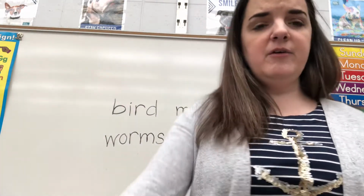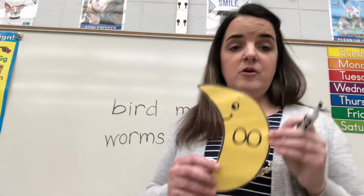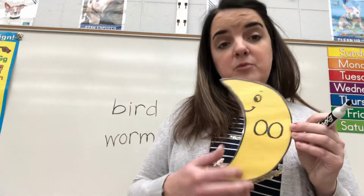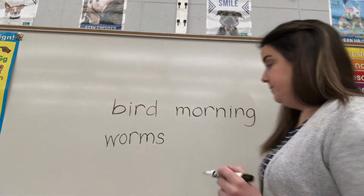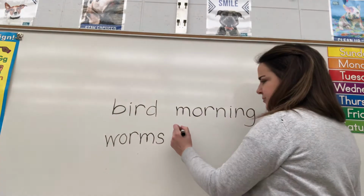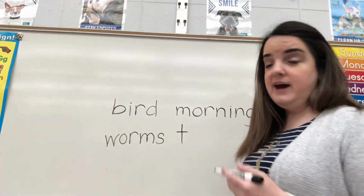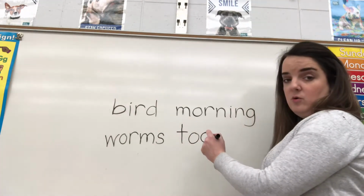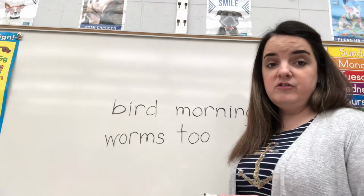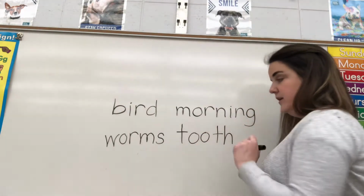And then if you go right across there, you see a tooth, which is, in our class, OO says ooh, as in moon, but they want us to write the word tooth. So I'm going to write my first sound, which is T, the letter T. Then I'm going to add my special sound, O-O, ooh, and then T-H, which says th, for tooth. All right, very good. You're doing excellent so far.